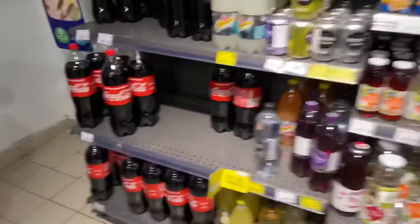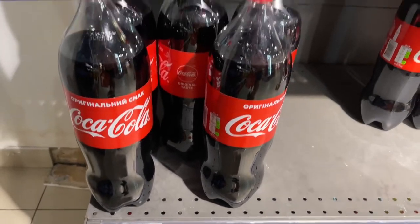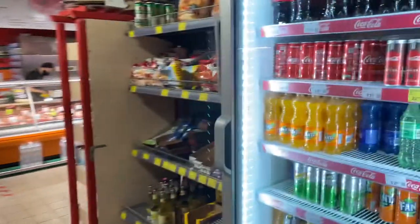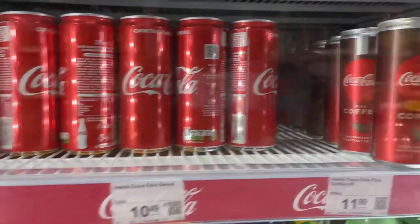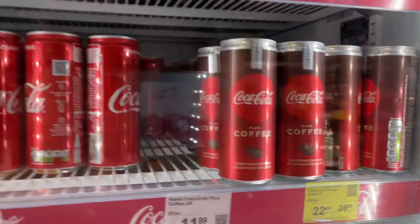How much are sodas? So for a big 2-liter bottle, it's 26. So that's like 75 cents for a 2-liter? So that's really cheap. I think that's really cheap. A can of soda is, have you ever had coffee cola? Ooh. Interesting. Okay.